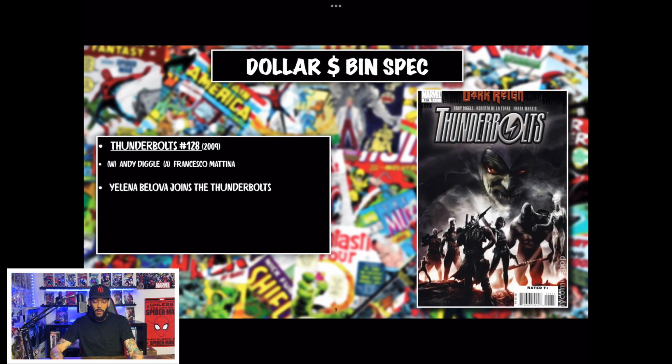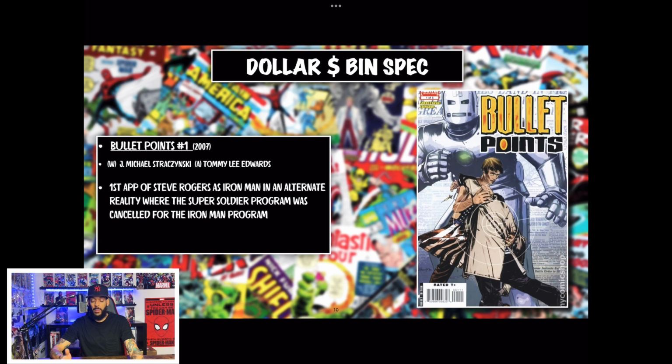Then we have Thunderbolts issue 128, came out in 2009 by Andy Diggle and Francisco Martina. Yelena Belova joins the Thunderbolts in this one. Just a simple spec, but you can find this book out there for the low.